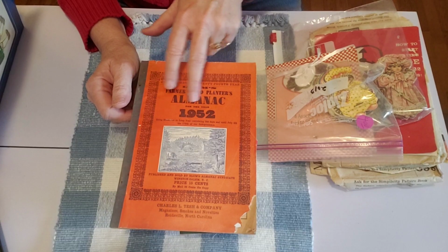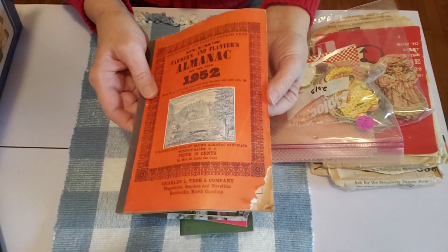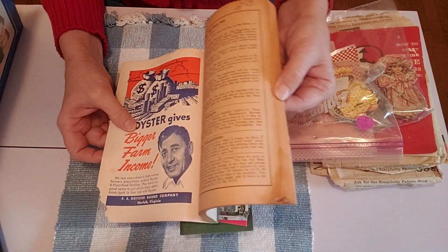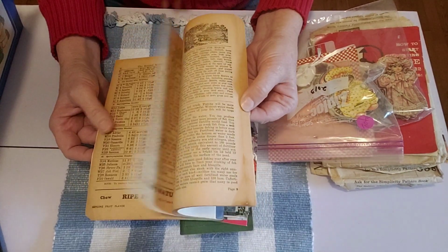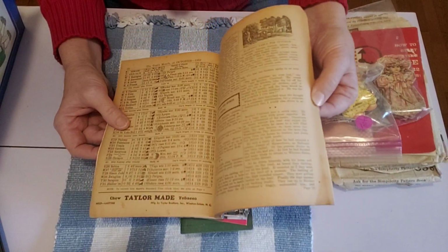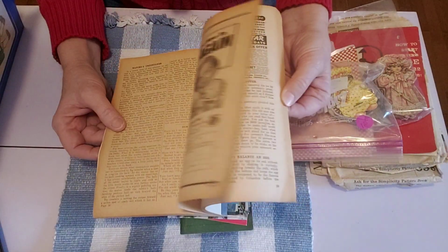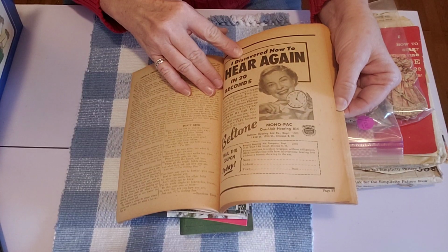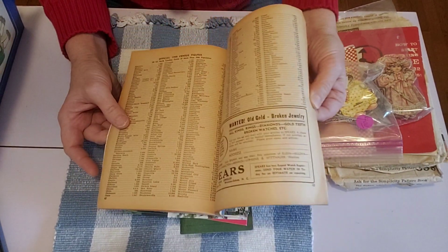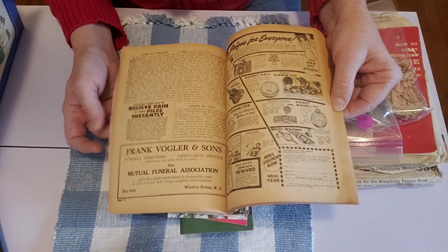It says for the year 1952, Farmers and Planters Almanac. Even though it's a little torn right here, I really like the old look of it. Inside, right here, it has an advertisement, and I personally want to see what else is in here and share it with you too, in case you come across one. Here's another advertisement, for a hearing aid. If you like this one, you'll know right away if you see one. I really love the advertisements in these old magazines.